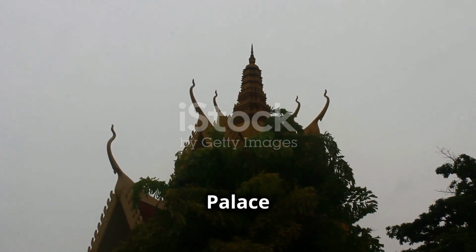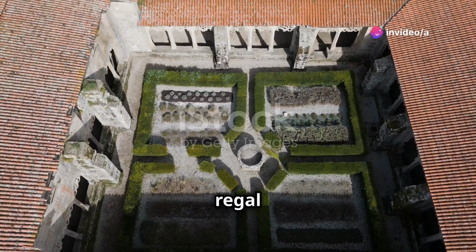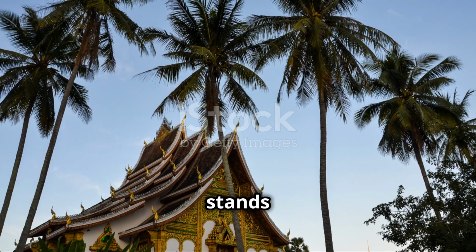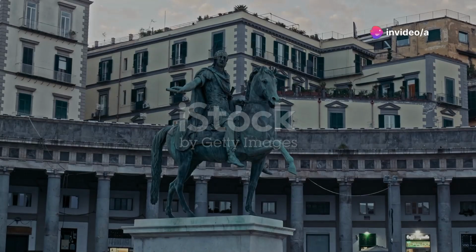Today, the Royal Palace of Caserta continues to enchant visitors from around the world, inviting them to step into a world of regal splendor and timeless beauty. As the sun sets and the palace is illuminated, it stands as a glowing beacon of Italy's rich heritage and the enduring allure of its royal past.